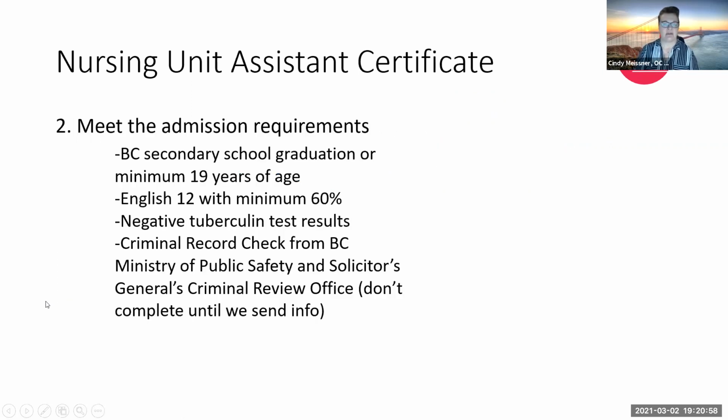So the next step after applying is you would meet the admission requirements. You'll receive an email which will inform you of what the admission requirements are, which are here on the screen. High school graduation and or minimum 19 years of age. And then we do need an English 12 with a minimum of 60%, or you can write a different equivalency for that if that's something that you don't have.